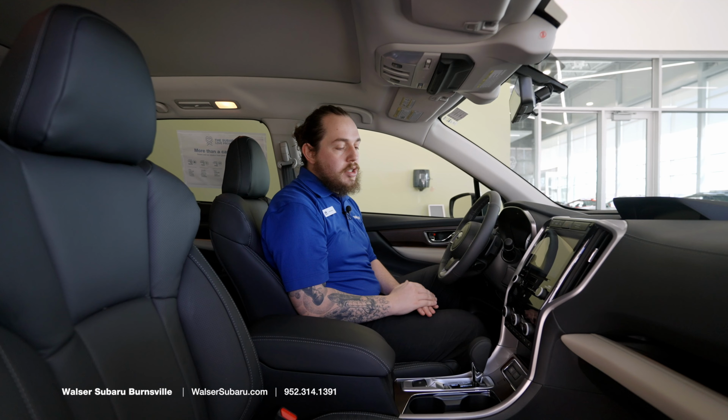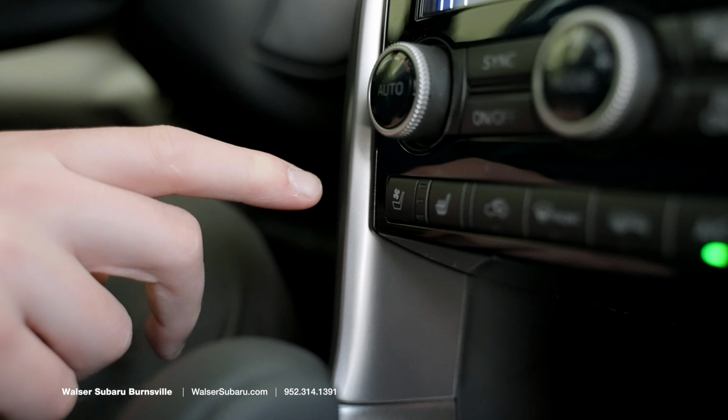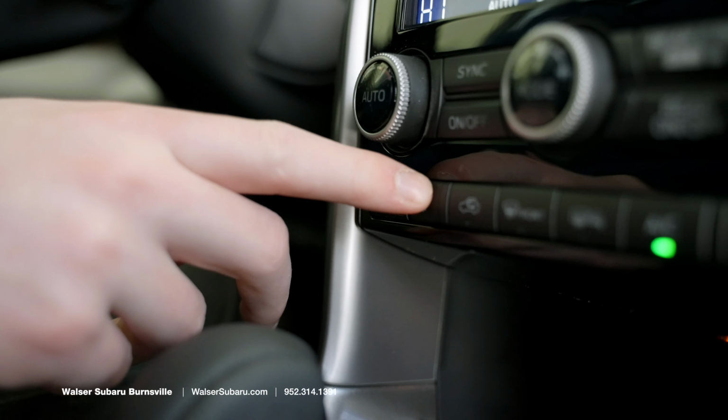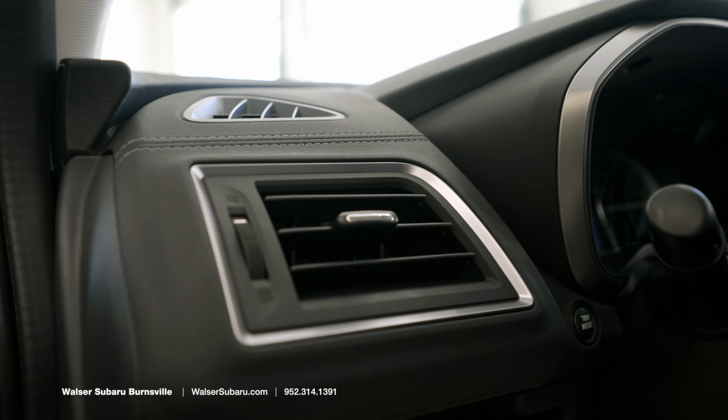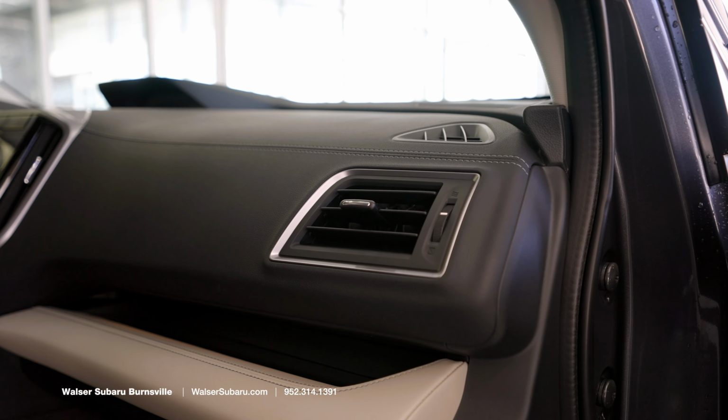Now, other cool things too, the driver and passenger seat also have heated as well as ventilated seats. So with that, you can have hot or cold in the summer or winter time. Really helps out here, especially in Minnesota, being so cold in the winter times with that heated seat. And with the leather in the summertime, it will also help alleviate any additional stickiness as well. But with the rear seats as well, they also do have those heated outboard seats. So with those captain's chairs, you'll also have that comfort of convenience even if you are being chauffeured.